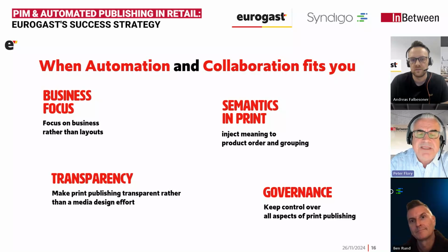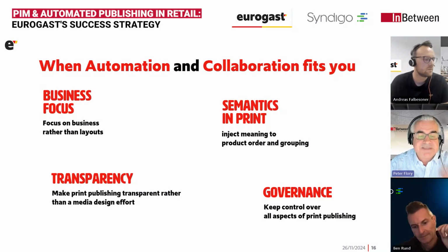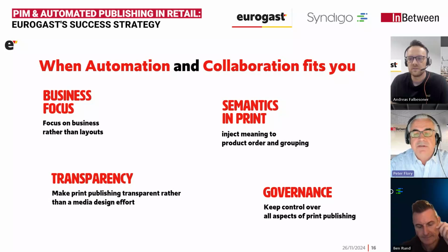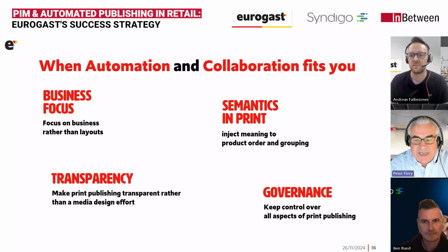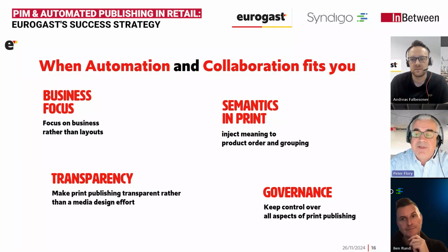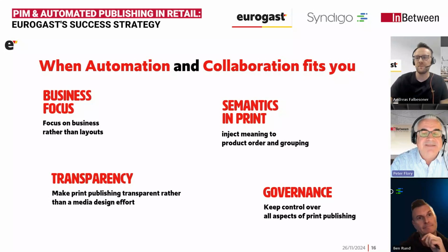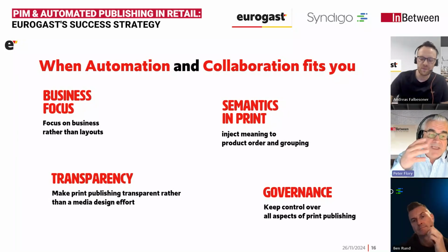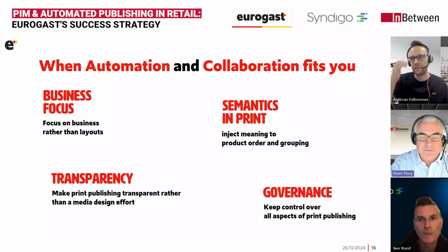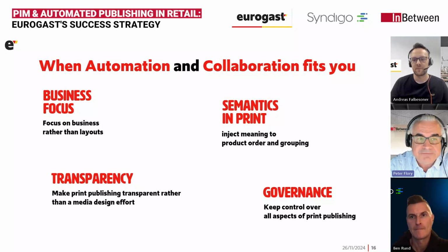And governance really means Eurogast headquarters as the central point where the leaflet process is started by providing the master proposal, the master leaflet. They really retain complete control over the whole process. So they have control over what that initial proposal looks like, who is allowed to view or edit which regional variant, and where the approval of the work status takes place, and so on. They even have the option to approve in the central office whatever's been done in one of the regions. So governance means really overall control over all aspects of print publishing.